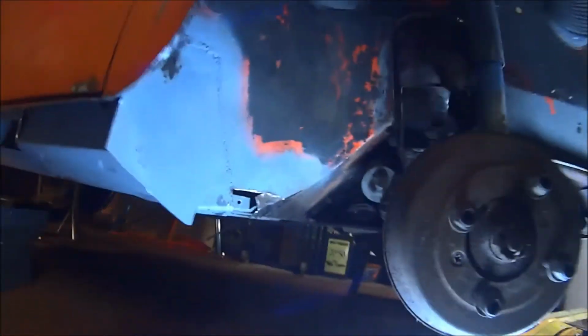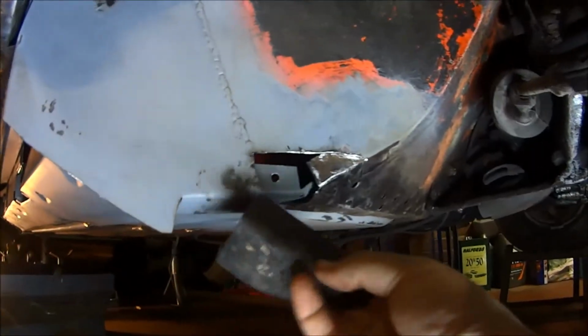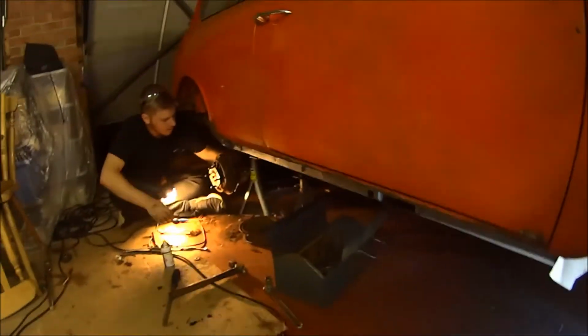Right, so Tuesday night in the garage, we've got Sam here. Howdy. We've been working on two different things. I've been down here cutting out on the toe board, making a little panel to fit in there.